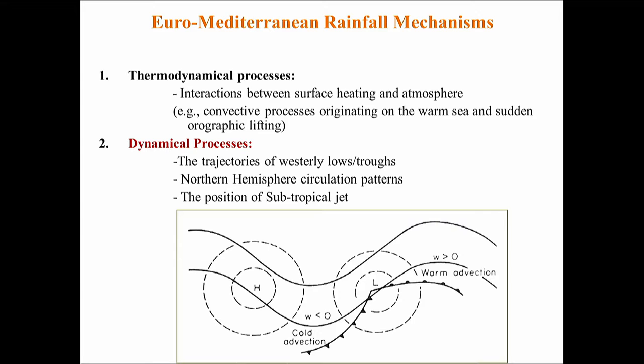But during winter season, the most dominant phenomenon is the dynamical process. I mean the western disturbance. So the trajectories of westerly lows or troughs, which come through the North Atlantic Ocean, provide the weather system through the Mediterranean, the western Mediterranean region. And sometimes this system goes through the north, but it generates secondary low pressure systems over the study domain. We will discuss the systems next. Most of the systems actually dwell inside as secondary systems in the study domain.